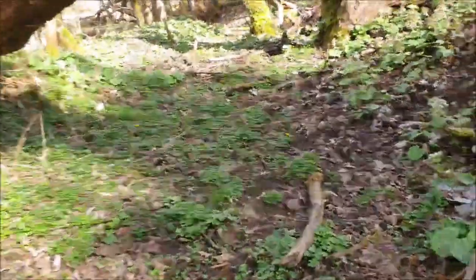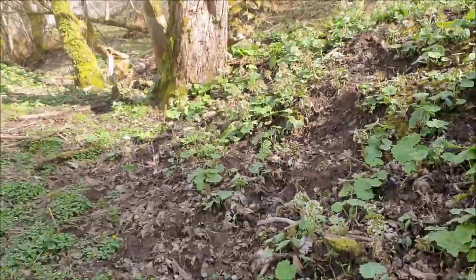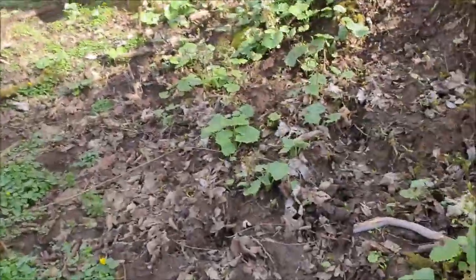I don't know if we're getting to the end of it or not. It's hard to say here. There's some Victorian drain pipe there. Another bucket. Go under this tree. Seems a bit of wire there. Get out of that wire.